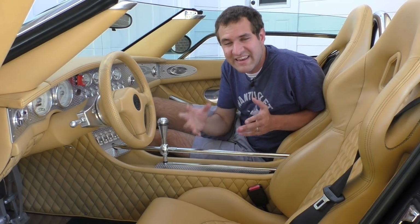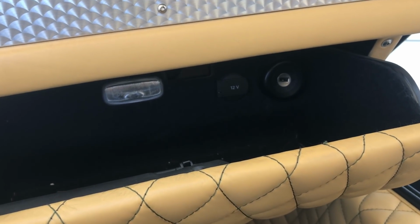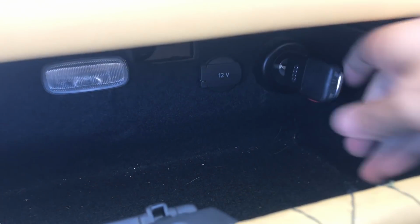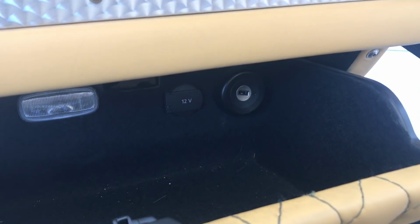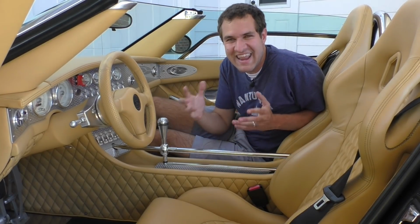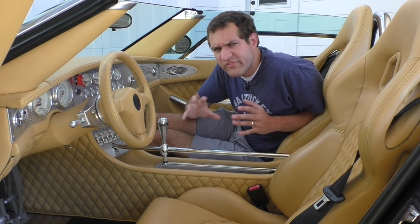There is a little ignition in there that can be turned on with an actual key. And so if you want to start the car without using the regular starter button, you lean over to the glove box, put the key in, twist it, and then that's another way you can start the Spyker. It's the hidden ignition switch that no one will ever know about. I've seen a few cars with secondary ignition switches in case the button fails, but I've never seen one that hides it in the glove box.